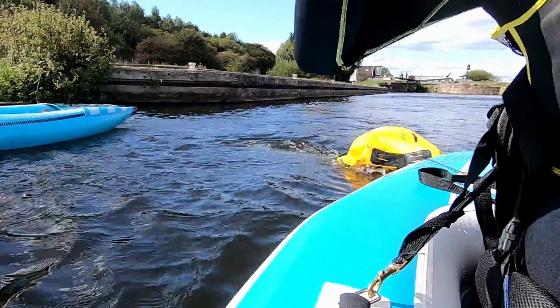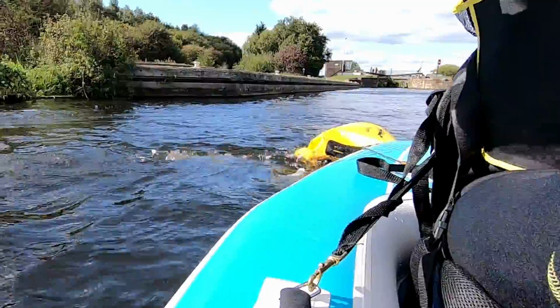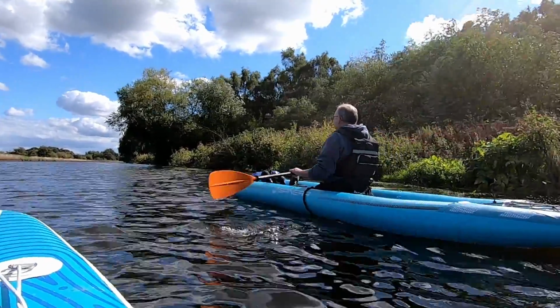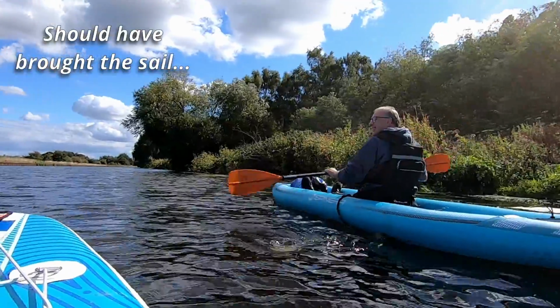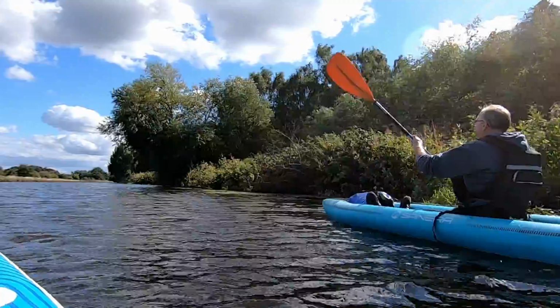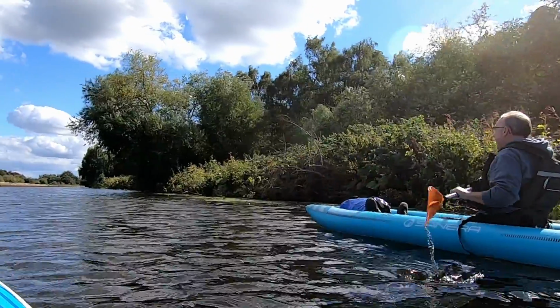Dragging dry bags. I don't know whether dragging these dry bags is going to be a good idea. Should have brought a sail. Yeah, should have brought my brolly. This would have been a good one to test the brolly out on, the brolly test.